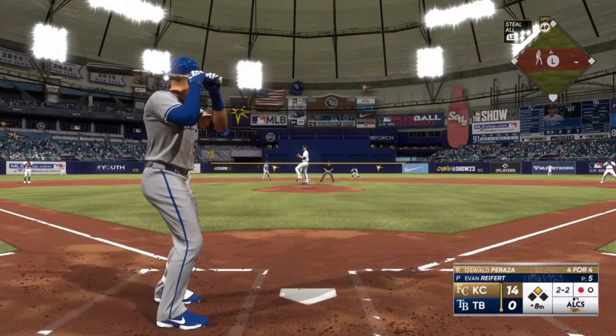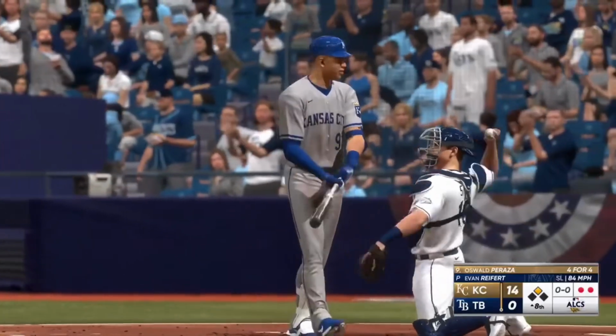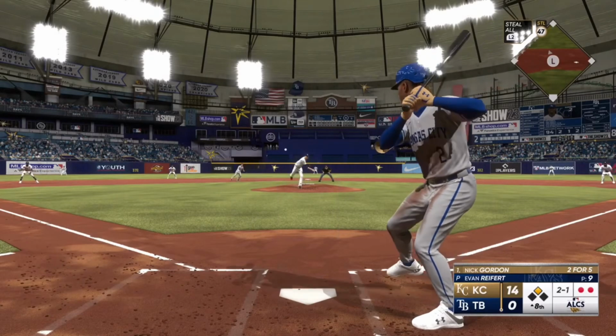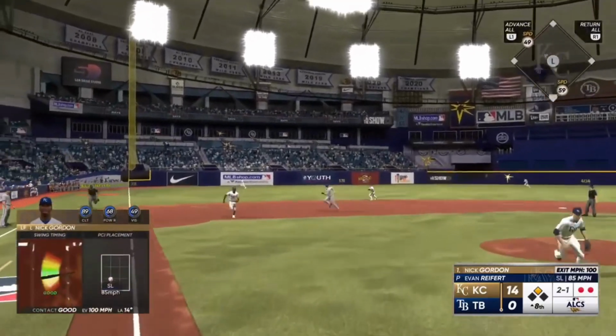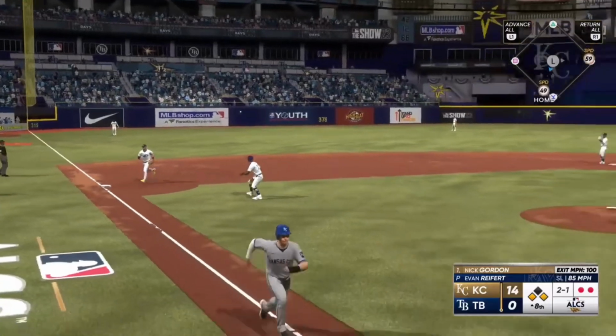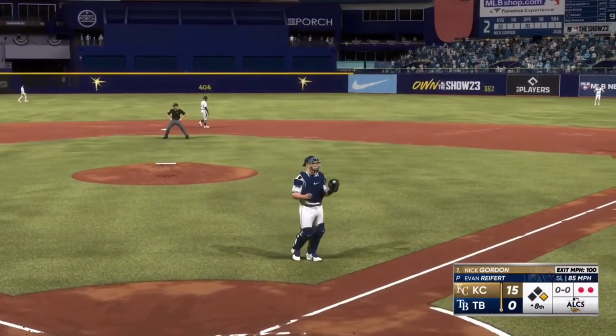Now Oswald Peraza seeing if he can do a little bit more damage because he hasn't had a good enough game already, but he's going to go down swinging for strike 3. And now Nick Gordon trying to get that last runner home from second base, and he's going to get it done. Just laces a line drive out there into left field, and Romo will score easily. And it is now 15-0.